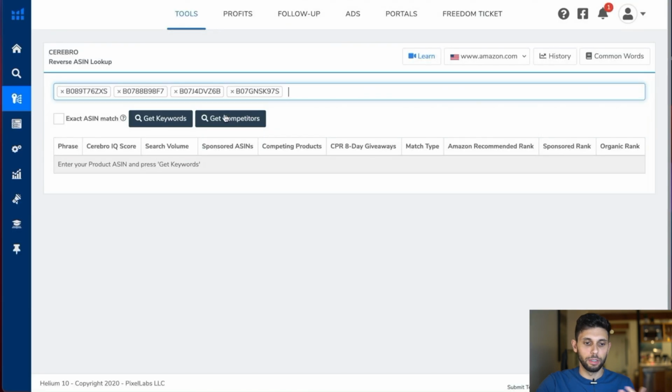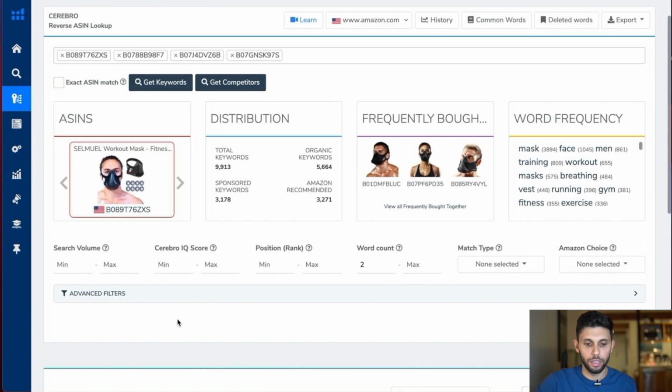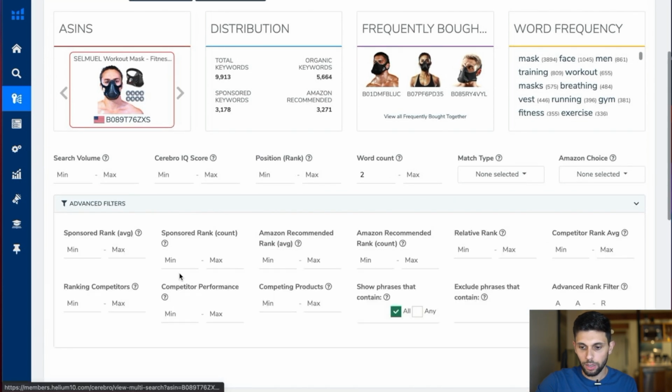Now that we're in Cerebro, you can see that we have our ASIN first and then the 3 top main competitors that are selling right after us. Then we press get keywords. Now that we're here, what you want to do is come into the advanced filter search. We're going to go to the competitor average rank. And we're going to just type in 1 to 5, okay?